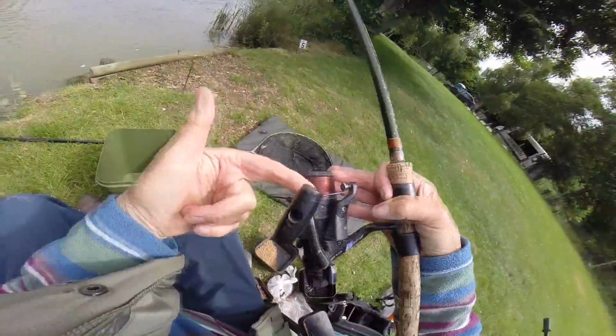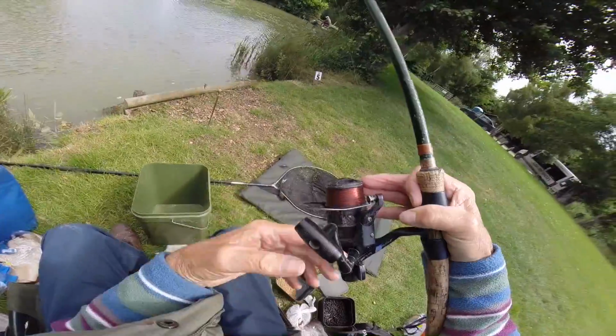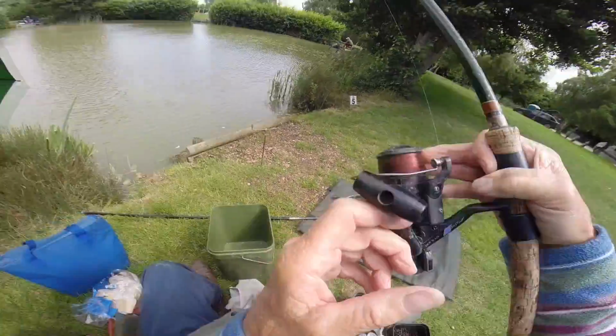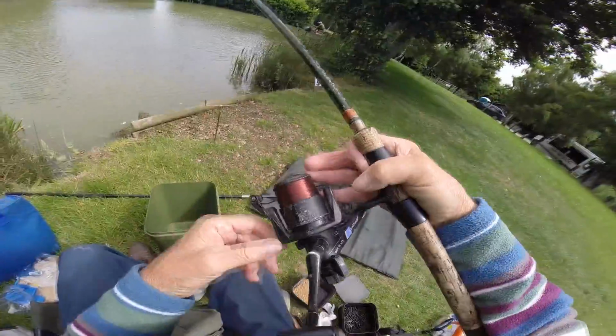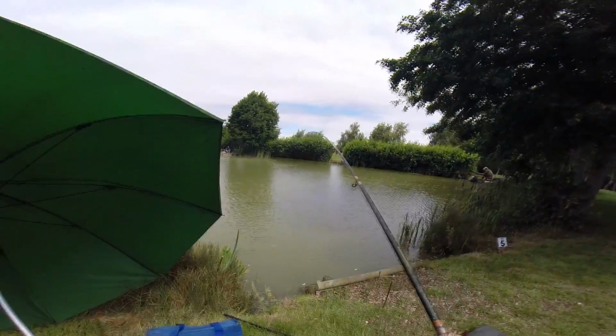Well, I had a tangle around the back of the spool. The wind blew the line around there, and I did a couple of turns of the handle, and it just wound it up around the back here. I expect a lot of you have had that. Next thing I know, I think, oh no, the knot's pulled tight. There's a fish on the end, guys. Absolutely, the skill factor was zero.